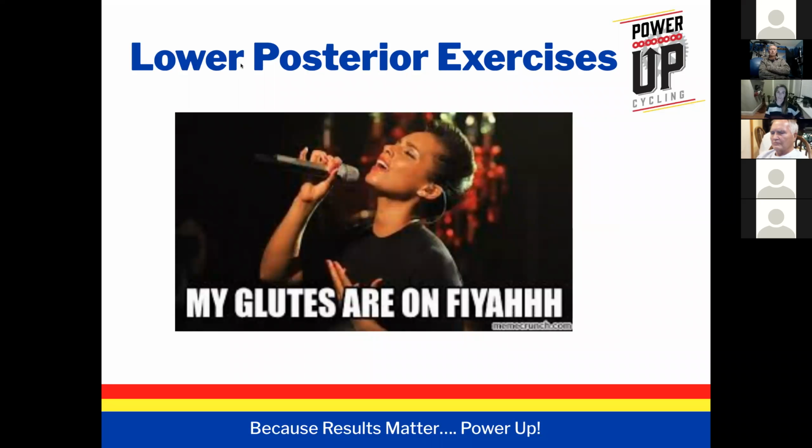So next we're going to go into some lower posterior exercises. Like I said earlier, a lot of cyclists have weak posteriors, even though you do recruit hamstrings and glutes. It's just not to the extent. And then when you add on top of it sitting down all day, like at a desk or a computer, you're just worsening the issues and the weaknesses.